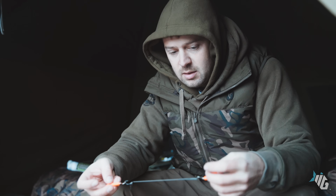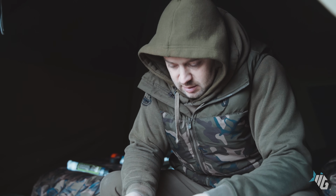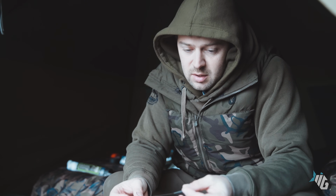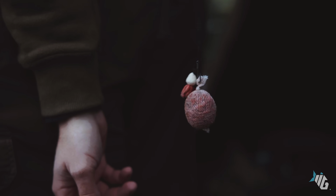That's the rig. To be fair, it is one of my favourite rigs, and it's probably one of the most simple rigs to tie up. And as simple as that, I always hook that onto the quick link ring swivels, and then that's it. That'll be on my main line. And then I just have the 2 beads, and then your lead. And I fish that most places I go.